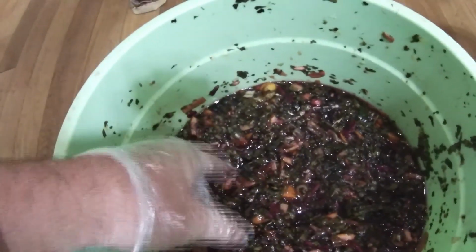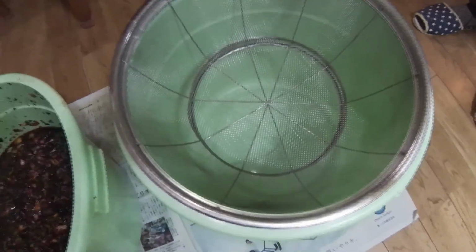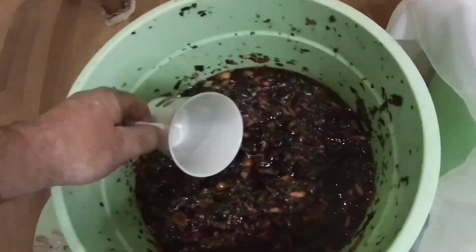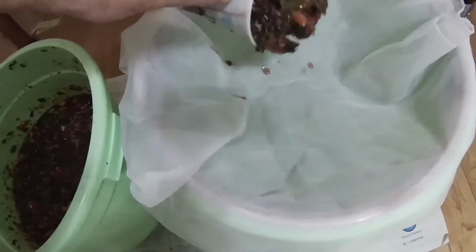The next step is to separate the liquid koso extract from the pulp using a sieve and 2 layers of sheer curtain fabric. I will now add a few cups of the pulp in order to prevent the fabric from shifting.